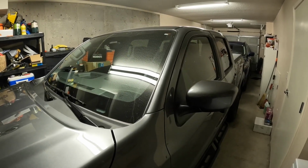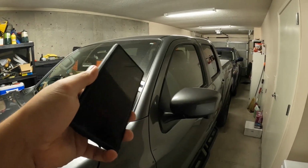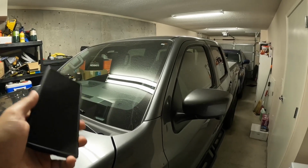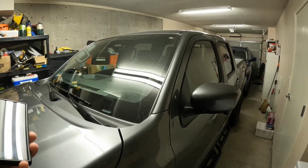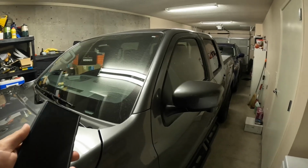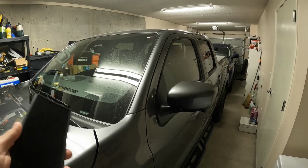Also, it's been fairly warm the last few days here. So windows have been down some days, AC's cranked on the really warm days. All that stuff eats up your miles per gallon or liters per 100 as well. So keep in mind, if you're somewhere not like me, maybe you can just drive as is with just the cold air blowing. You don't have to keep the windows down or anything like that. You might gain a little bit.